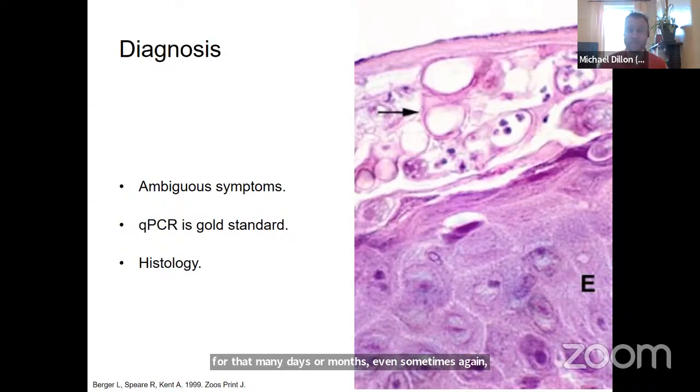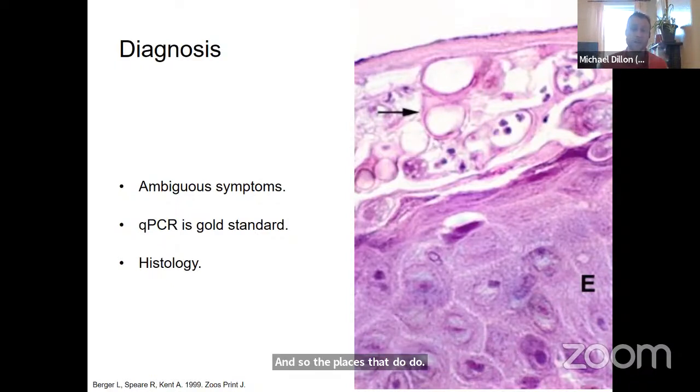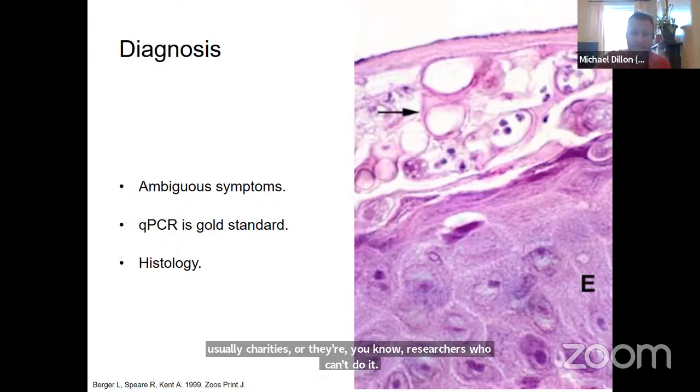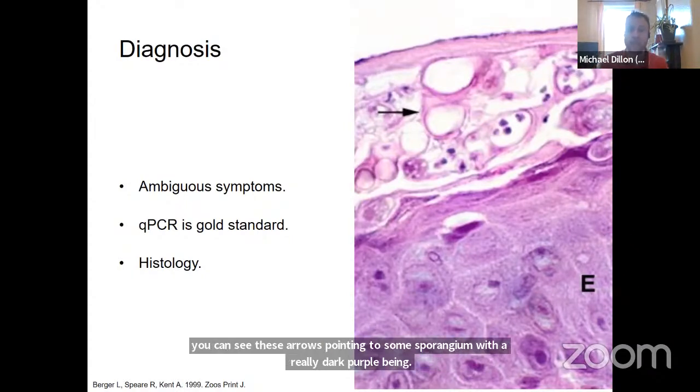And so the places that do PCR testing, they're usually charities or researchers who can't do it on site. The second standard is histology. This is actually a slice of frog skin and you can see these arrows pointing to some sporangium, with the really dark purple being zoospores that are inside getting ready to be released.